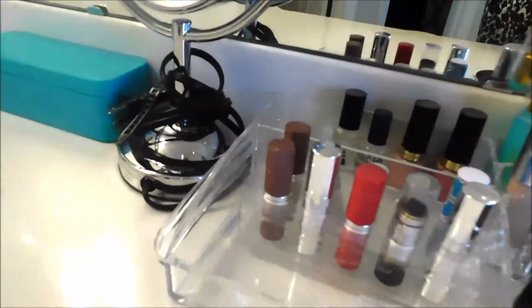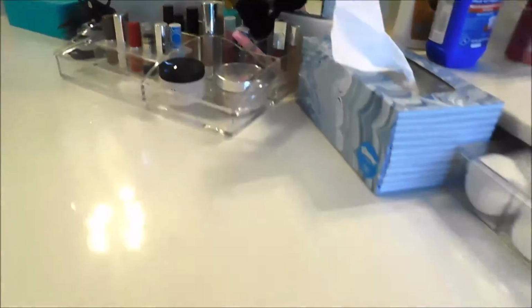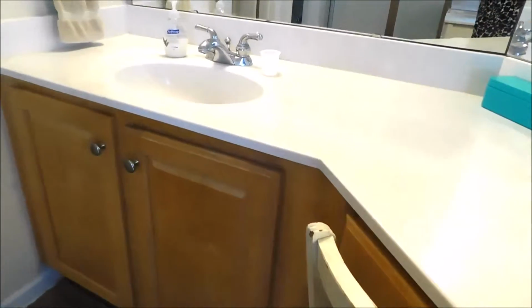I might put like a little skirt on that or something to hide it, make it look prettier. But this is my space. And it has a vanity with a drawer in my chair and then more storage below.